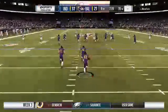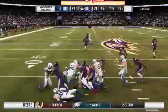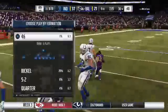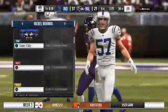This fielded a few yards into the end zone. And a good return. He's across the 35-yard line, right around the 36. And now Baltimore gets set to take the field.